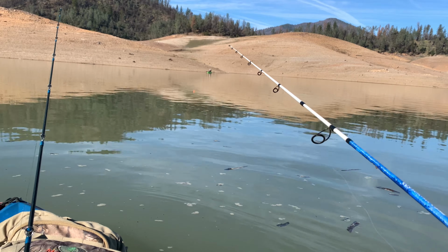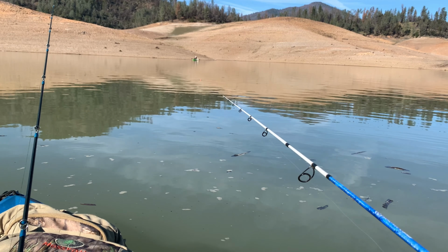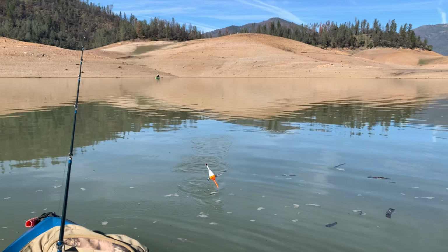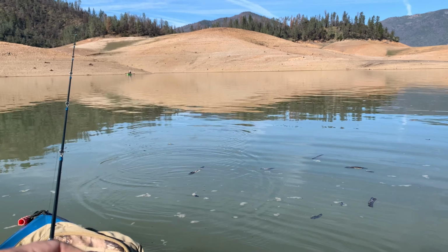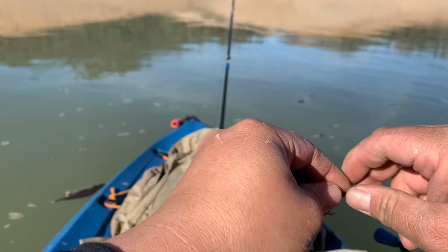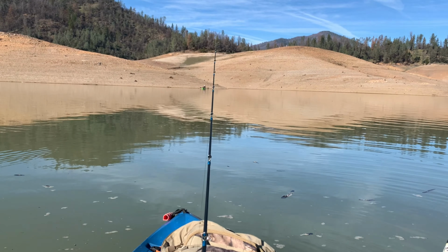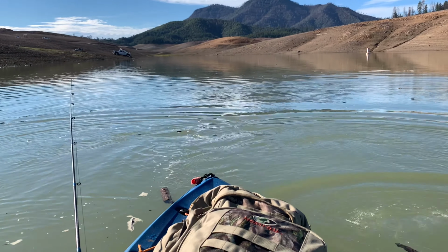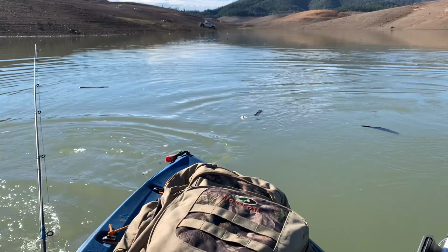3, 4, 5, 6. Had a bite. He spit it back out. So he's going to reel the slack. Oh, you got my minnow. See, that's what happens when you play around too much and you're not concentrating on what you're actually doing. We missed the bite, guys. Let's rebait, put it back in. I didn't realize how far I've drifted away from my original fishing spot.